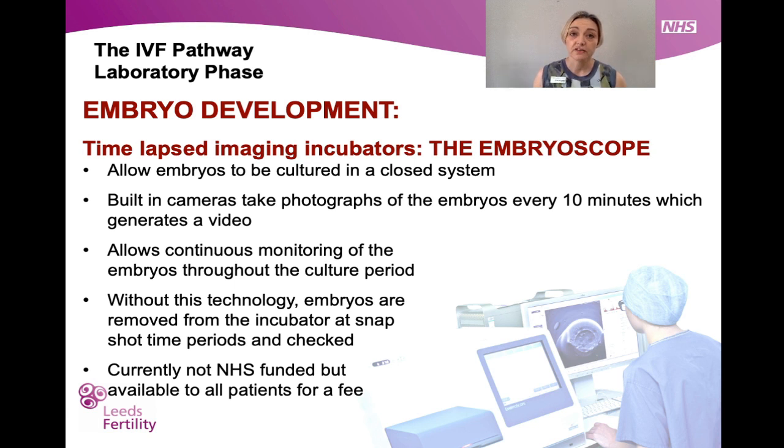This technology is not covered by the tariff for NHS-funded cycles. However, all patients are offered access if they wish to use it and are able to fund the supplementary fee. You must make this decision before your nurse consultation and book your slot on that day with your nurse and by settling the invoice with the business support team.